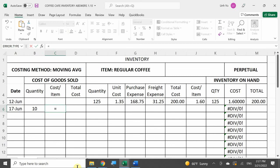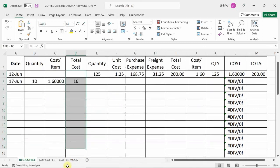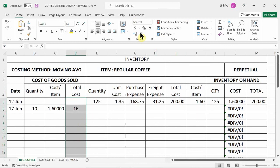In this case, what is my average cost per item right now? How much is it going to cost me to sell 10 pounds of coffee? $1.60. Now, just to be safe, I'm going to use my equal round formula. What is 10 times $1.60? 16. Exactly, $16. That's how much it cost me to use my coffee in the store. It cost me $16.